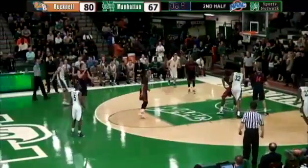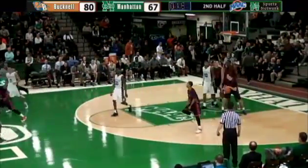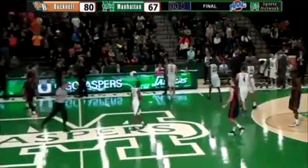It'll be Richards. He'll fire up the deep three. Miss it. Williams, the rebound with 4 seconds. Missed that one. Rebound pulled in by Haas. And Bucknell comes into Manhattan and leaves with an 80-67 victory.